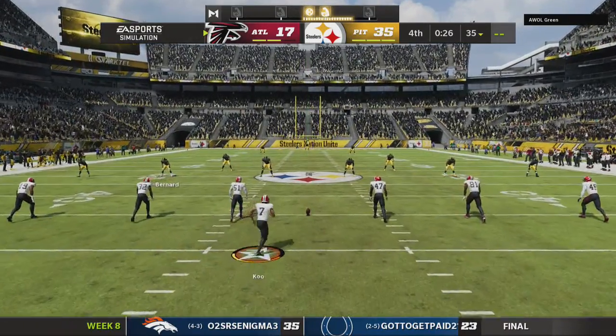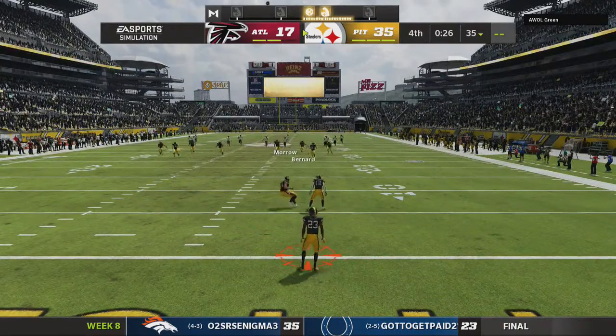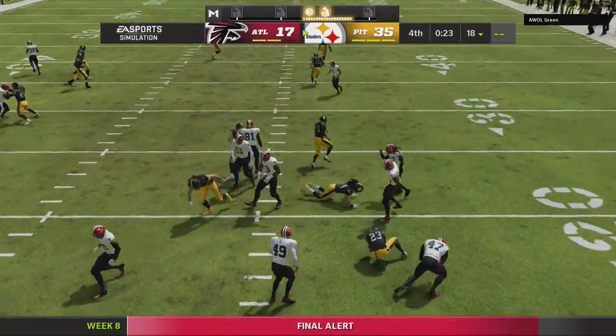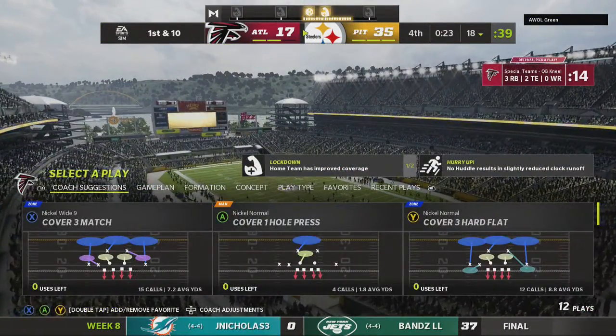Following the touchdown, here's Koo to kick off. This fielded right at the goal line. And he had no room to run as he's tackled down inside the 20.